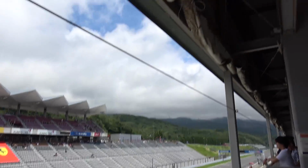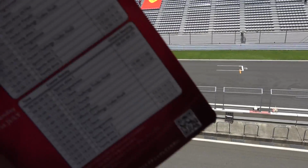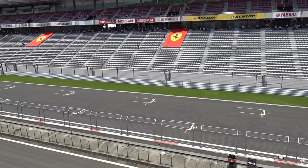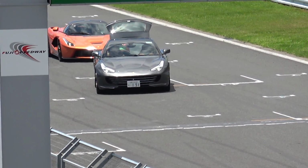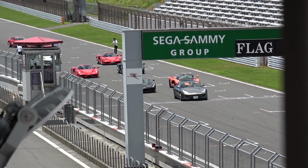We're hiding in the shade right over here on the 3rd floor paddock. But according to the schedule right here, guys, there's a supercar parade happening relatively soon, so stay tuned, I guess. Currently utilizing this optical zoom. We've got the orange LaFerrari flanked by a bunch of other LaFerraris.